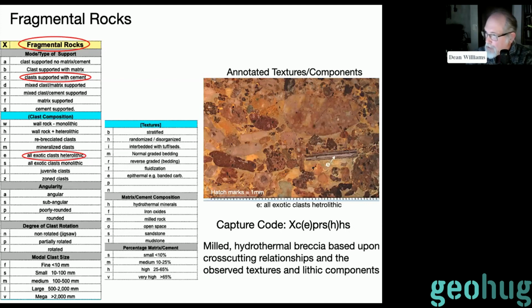Now I've marked the E there, that little band, that might look like a carbonate out of a vein, but actually in this case, it's a stromatolite that was caught up in this hydrothermal breccia. They're poorly rounded because not everything's rounded. They're rotated, obviously. Here you take the modal clast. What's the average size in there? Then textures, here it's a blue, so you can put more textures. The matrix, this is hydrothermal minerals, and how much of that matrix is sediment. So there's the code, there's the description.